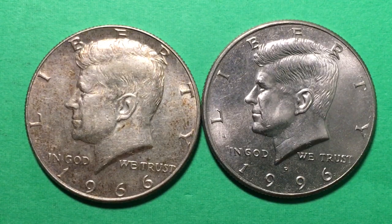They gave me 7 Kennedy halves, and 2 of them were from before 1971. Now, what does that mean if you get a Kennedy half before the year 1971? Well, it means one thing, and that is that it has silver in it. And it could be one of 2 silver amounts. It could be the 1964 and before coins, which have 90% silver, or it could be the 1965 to 1970 coins, which have 40% silver.